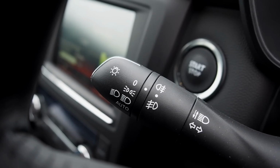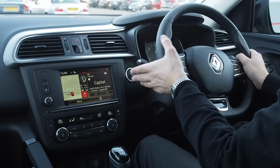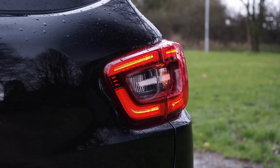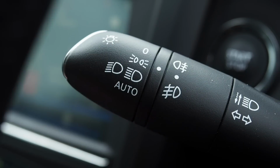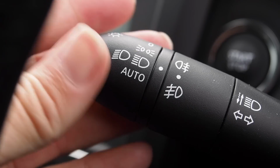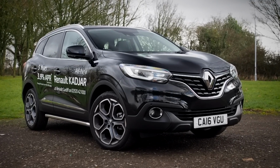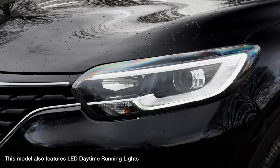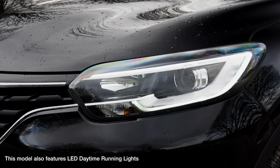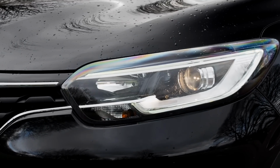The indicators are operated on the left stalk, down for left and up for right. The side lights and headlights are also controlled on the same stalk as the indicators, along with automatic light function where applicable. For models fitted with the automatic light function, we recommend leaving the light switched to the auto position, which will allow the car's sensors to dictate when the car lights need to come on.